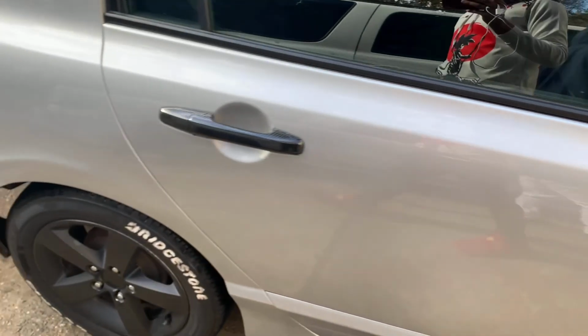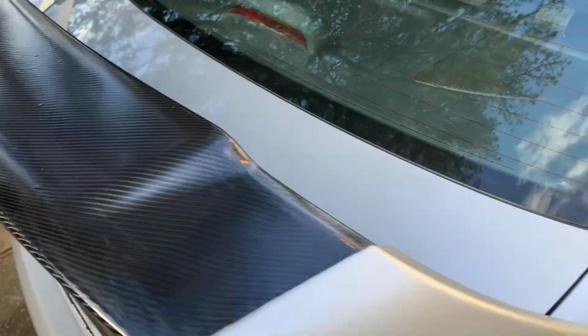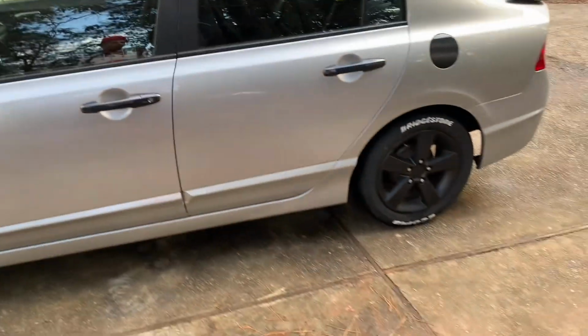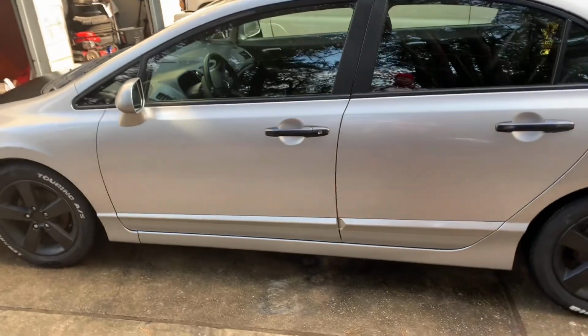So this is the finished product, man. You can see a couple minor problems, but like I said, I'm rewrapping anyway. For the most part, they look alright. You won't notice it unless you're real up close, so that's good. We're gonna head out to the meet now, y'all. So let's go.